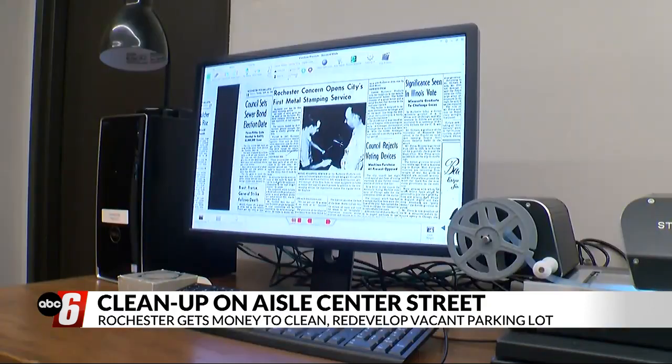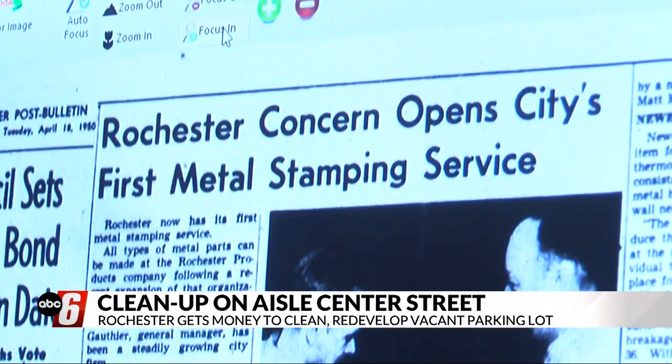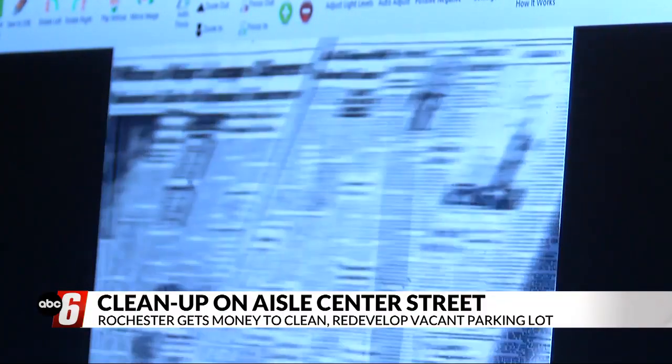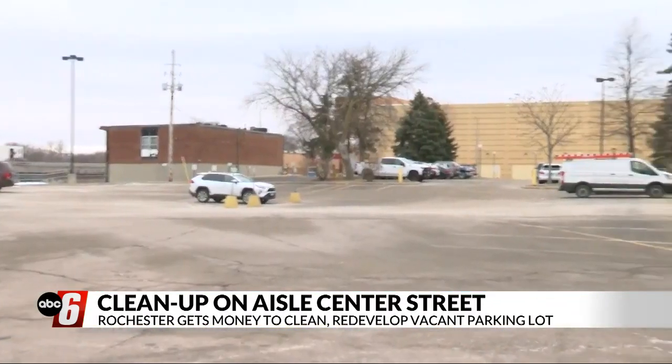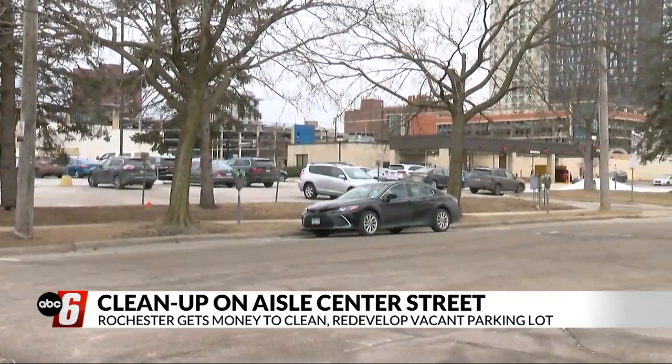This site in particular was once a metal stamping facility that opened in 1950, manufacturing medical supplies like plastic needles and bedside thermometer holders. However, just because that business may have contributed to this site's contamination, it doesn't mean the site is dangerous, as it is. A lot of the sites, and this one probably is similar, where if the contamination is in the soil, and as long as you're not digging in the soil or touching that contamination, it's fine where it is.